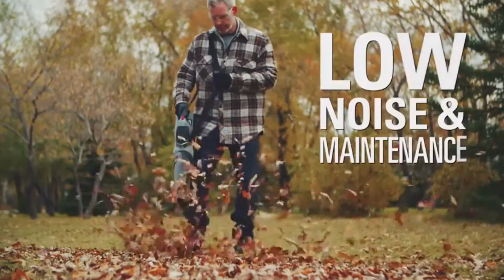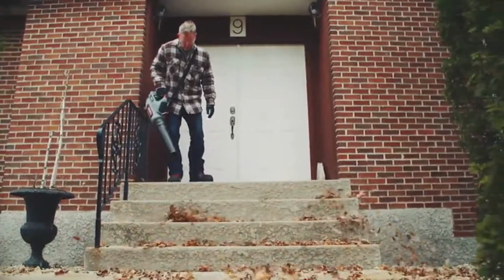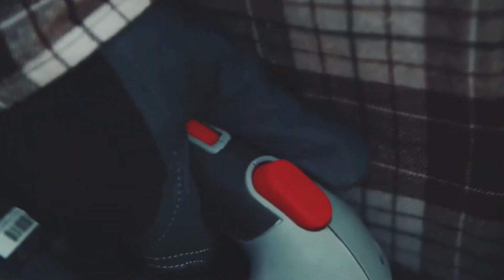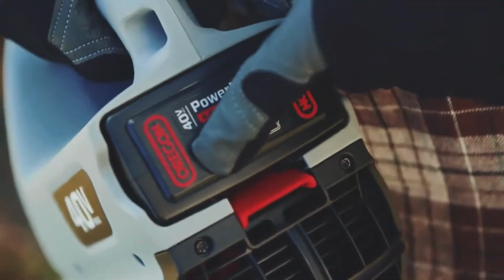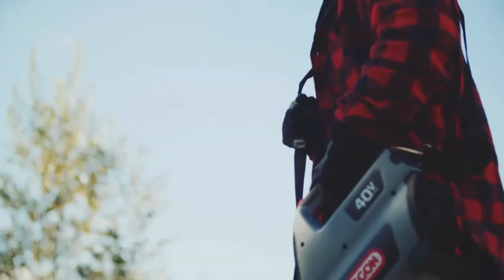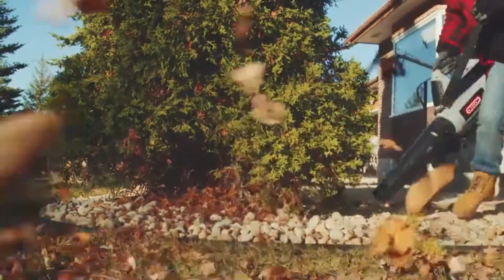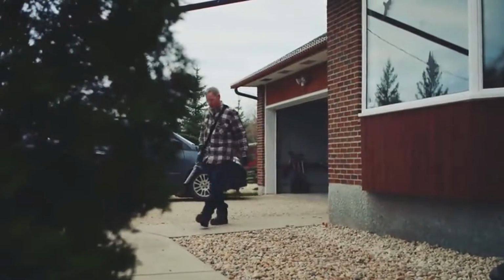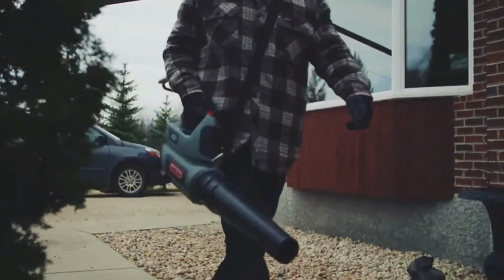Enjoy the convenience of a low-noise, low-maintenance blower with no emissions, finicky pull cords, or gas mixing. Pull the trigger and you are ready to blow. Powered by a 40-volt max lithium-ion battery, this cordless blower gives you constant, no-fade power with a runtime of up to 90 minutes. Premium cell technology holds the charge in storage for months. That way, it's ready to go when you are.